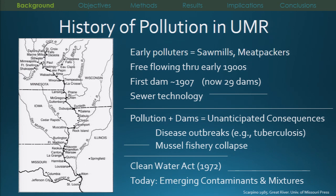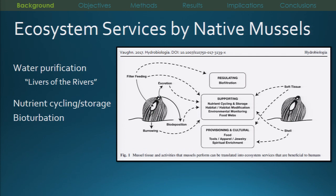we need to concern ourselves with emerging contaminants and contaminant mixtures. So we're in an ecosystem services session, so how does that relate to contaminants and native mussels? Mussels provide many ecosystem services in all the four major categories that we recognize: regulating services, supporting services, provisional and cultural services. I touched on some of those.